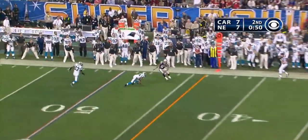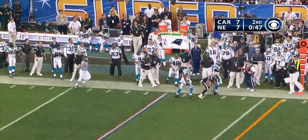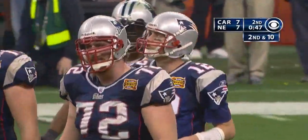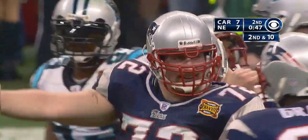Brady just got rid of it. It is incomplete. And Brady pulls himself off the turf. Pass intended for Gibbons.